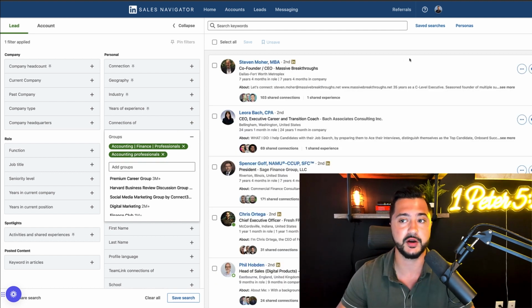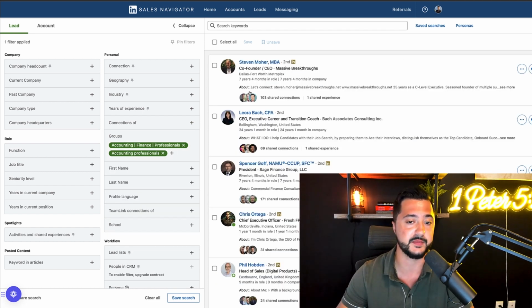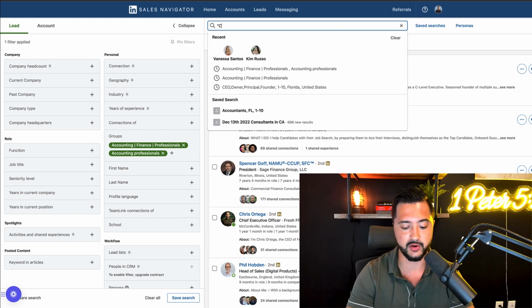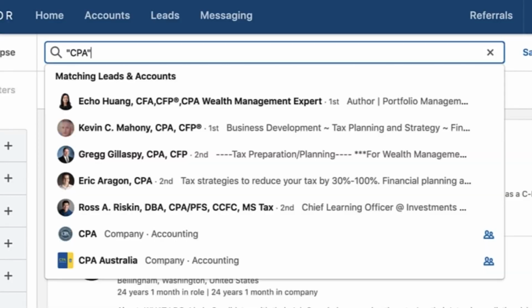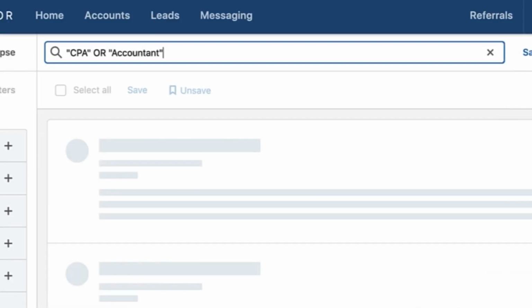If you do want to automate, you can either do the manual outreach or automation, but I highly recommend you use groups, and then you can come in here and target them. You can see here there's 280,000 people from here, and again, we can layer on additional keywords. Now, when you're doing your LinkedIn searches, you also want to use Boolean searches, so you can use CPA and then you can type in accountant, right? And you can type in these searches.